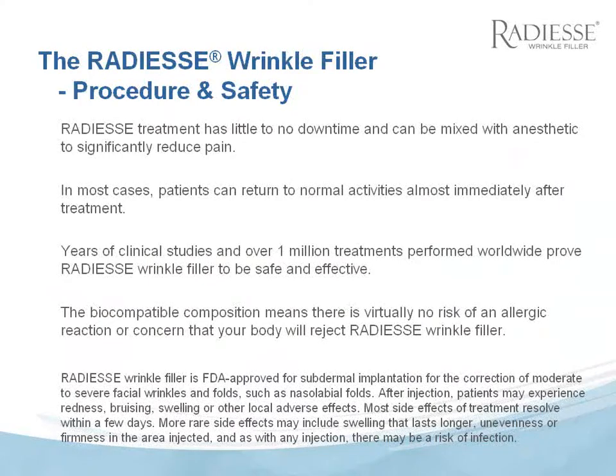And to be able to be treated and to go home with immediate improvement in the areas of concern. So I love Radiesse also because we can now mix it with local anesthetic, which makes the injection almost pain-free. And also because we're mixing it with the local anesthetic, we do not need to do any kind of facial block the way we do with the other injectable fillers.